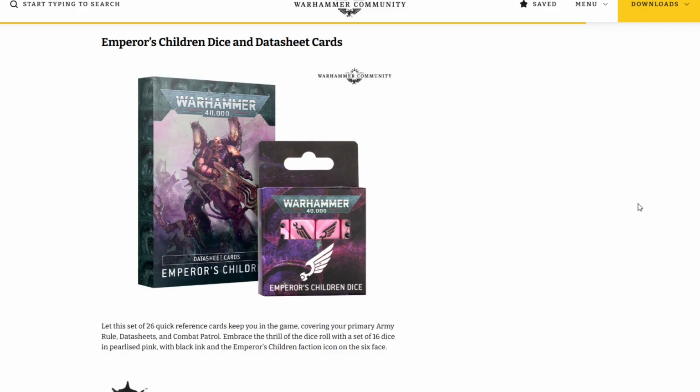Again, if you already picked up the launch box, you're going to have the majority of the Datasheet cards, although Games Workshop did decide to leave out the Combat Patrol cards. So if you are interested in Combat Patrol and you really want to have those cards, this is definitely going to be the first opportunity for you to actually get them. But if you're not so much interested in Combat Patrol and you already picked up the launch box, you're already going to have the contents of this box.